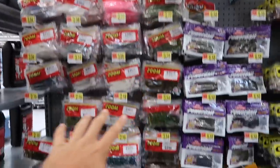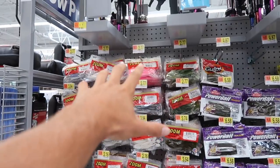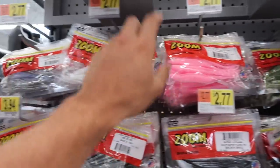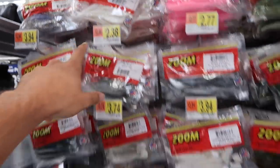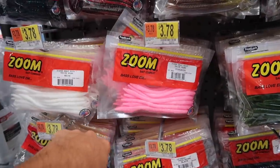Just made it inside of Walmart. Now we gotta look at the pink versus white lures and just see what they have. As you guys can tell, they have all the soft plastics right here, but pretty much the only pink and white ones that they have is either the trick worm or the super fluke. So they got a pink pack of the super flukes, a white pack of the super flukes, a white pack of the trick worms, and a pink pack of the trick worms.